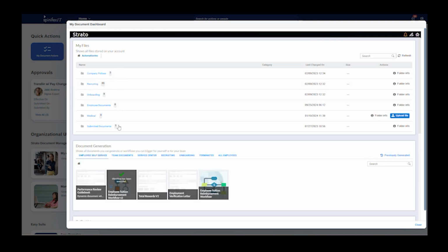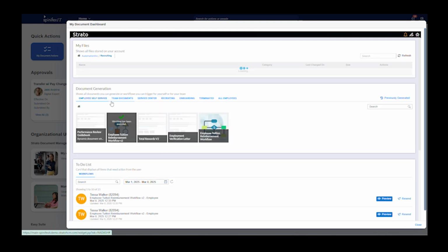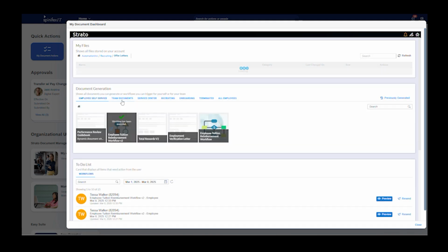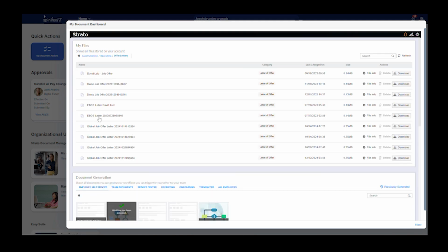So these folder structures, depending on your requirement, we can build them. We also have our standard folder structure that we inculcate, and then we build documents. As the name suggests, depending on your use case scenario, we could put these documents in different places. For example, if we talk about recruitment, you have your contracts, offer letters, and this is where you can also directly access your job offers.